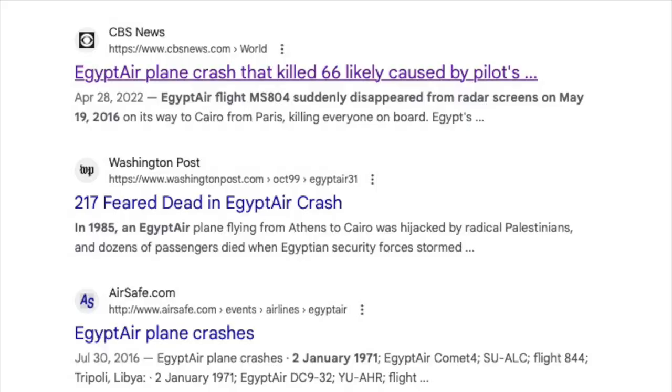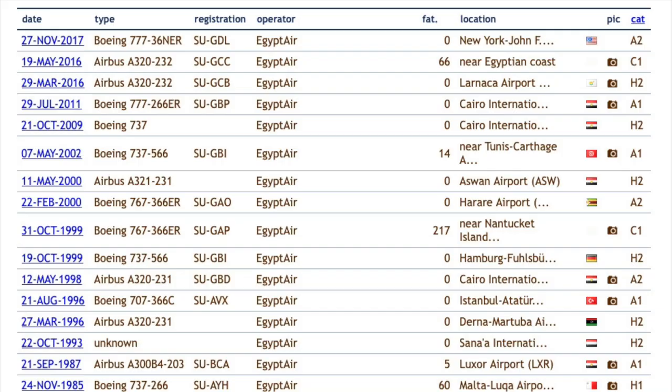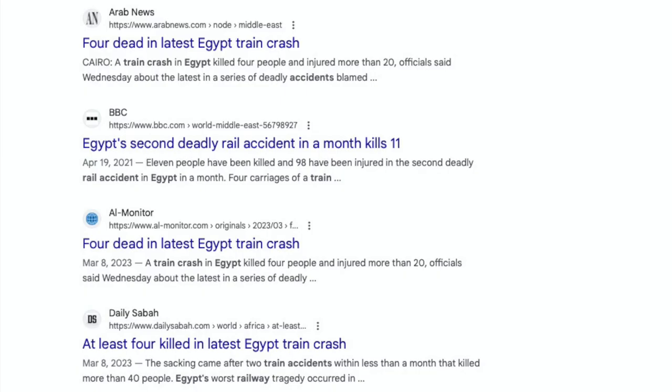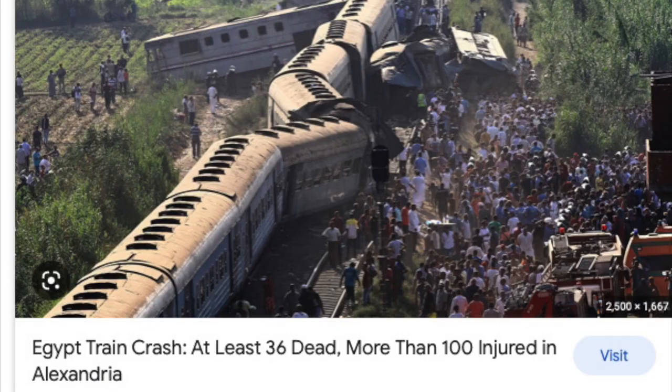So you can go with airplane, only Egypt Air. I have to warn that it's one of those airlines with the highest number of accidents. We can go with train, also not the safest option. So basically between the airplane and train, those are the two options.